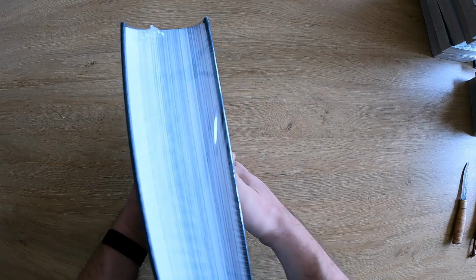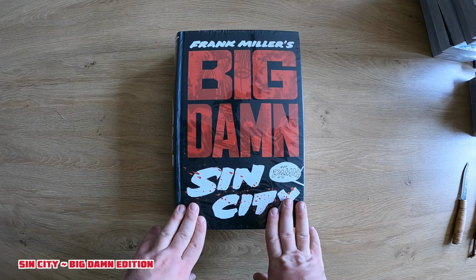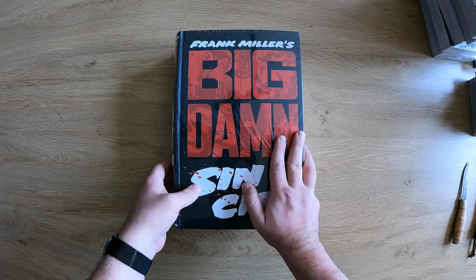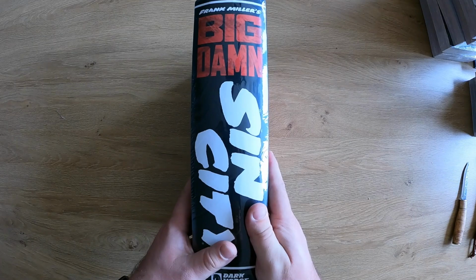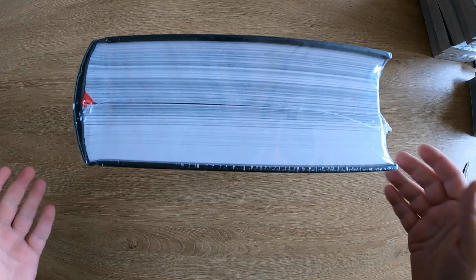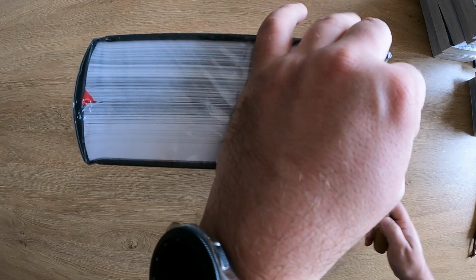It's heavy as fuck. And you definitely need a table to read something like this, but this is one of my favorite series from comic books. It's Frank Miller's Sin City. And this is the Big Damn Sin City edition. And holy shit, it's a big damn Sin City edition. This is put out by Dark Horse, and it just looks amazing. I don't know, this could be used as a weapon. You don't need a gun in your house. If you have this on your night table and a burglar gets in, you can just throw this at him and you're done. He's gonna get some serious damage.